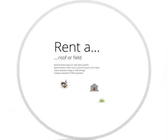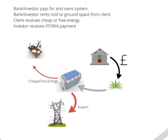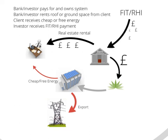Rental frameworks are sometimes set up where a building's energy use is low. The investor provides funding for the system, which is constructed to provide cheap energy to the building owner and to the grid. The investor pays the client a fixed amount per year in order to rent the building or land to house the system. The investor then receives all of the feed-in tariff and renewable heat incentive payment.